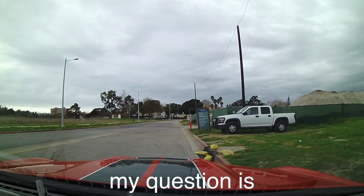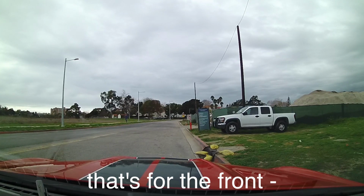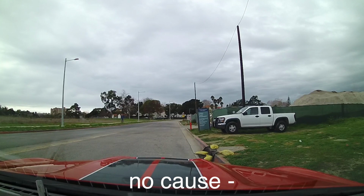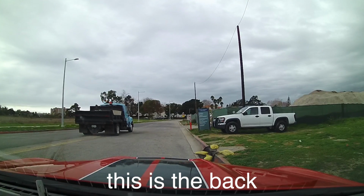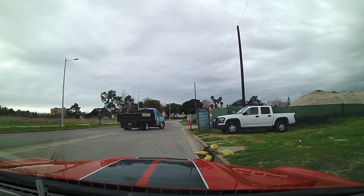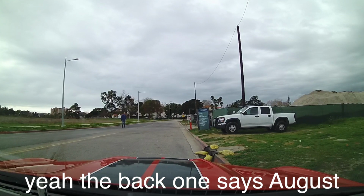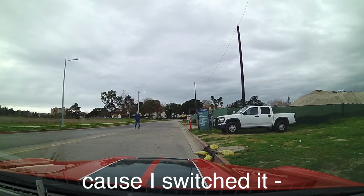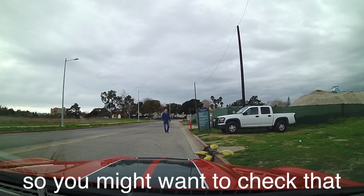Thank you. My question is, how come you have the tags on here if they're already on there? That's for the front, isn't it? No, because this is the back. This goes on the back plate, October. Oh, really? You just need to get it checked out. The back one right now just says August. Oh, because I switched it. So the front plate is just a plate. You might want to check that.